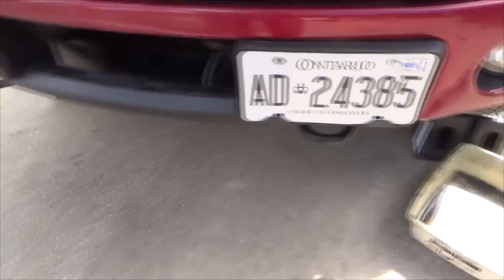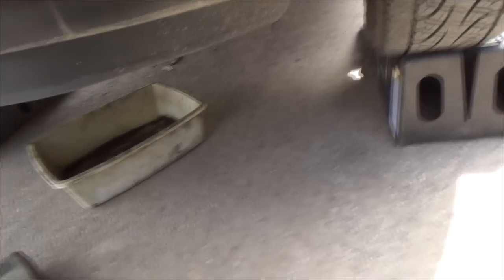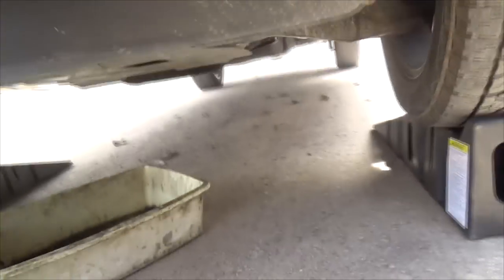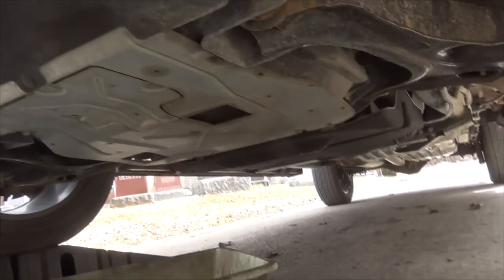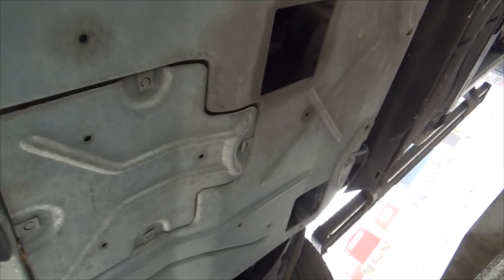Okay, well, normally I throw a sheet of something down there. It's a pain in the rear end. Pretty dirty, though. How much room do I have to begin with here anyways? Not a whole lot, so, oh boy. Well, I guess we'll just crawl under.